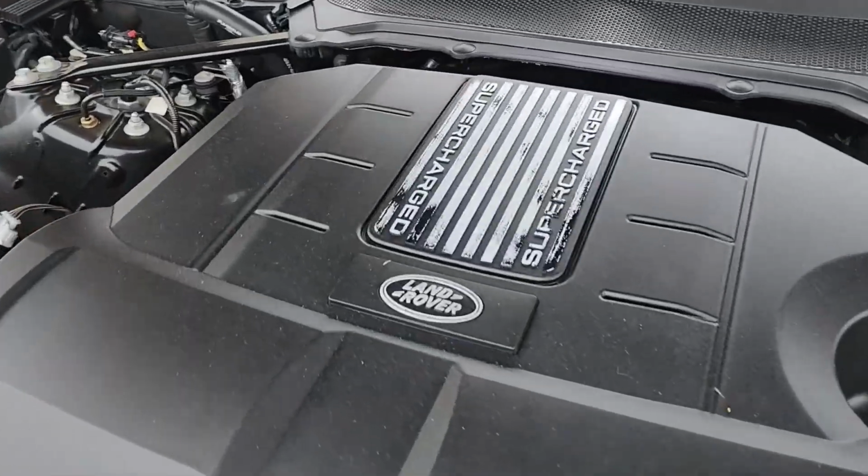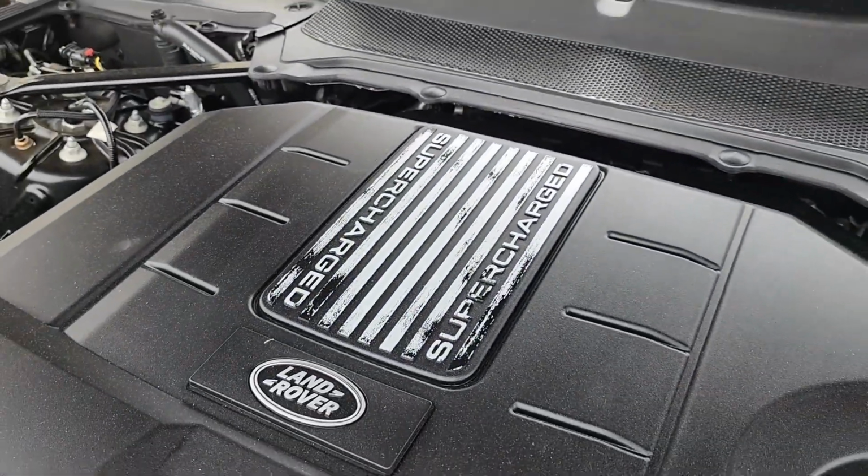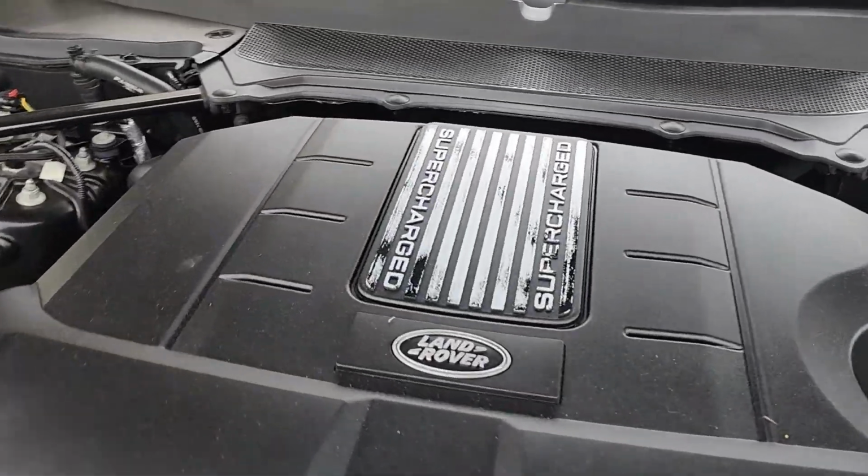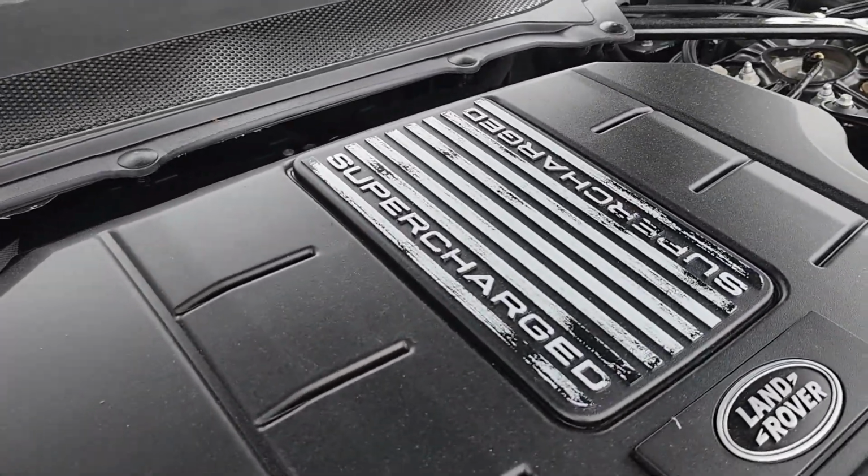Engine cover, it's a very common thing to find that very thin silver paint for the supercharged badge there wearing away. That's not a terribly hard thing to fix, but it does go to show it's not too uncommon.